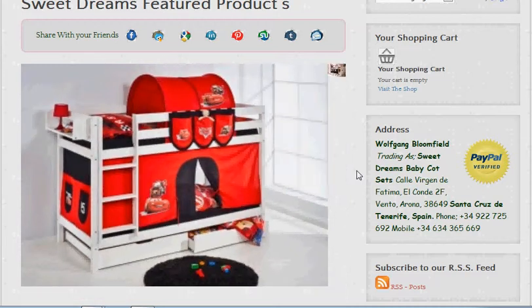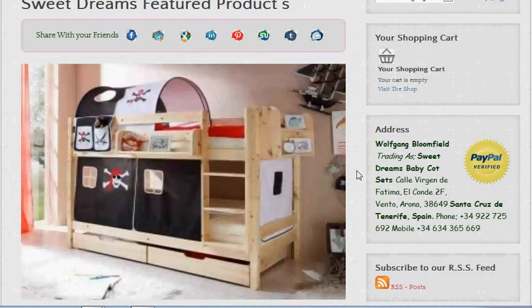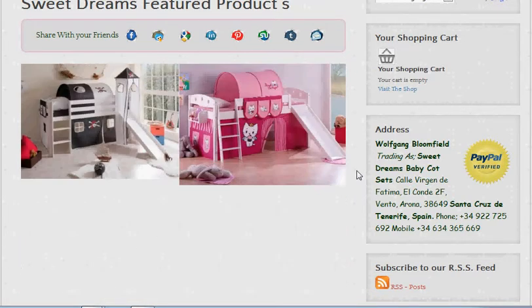Basically, the naval is heavy and it's bulky, and the cost of shipping one of these to America would probably be around $2,000 or something like that. I know it's prohibitive, but we can ship containers of beds at a reasonable cost.